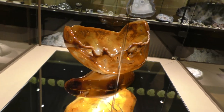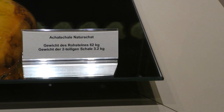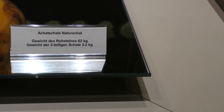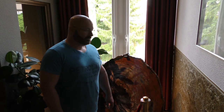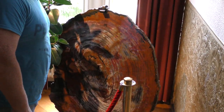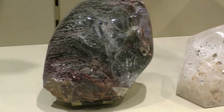This beautiful bowl was made from a single stone. The stone had 62 kilograms, and now it's only 3.5, I mean 3.2 kilograms. Beautiful. That one is the coolest, I think. Amazing. A single piece from Arizona. Look at this monster from Madagascar. Amazing. Imagine what kind of a slingshot I could make from this one.